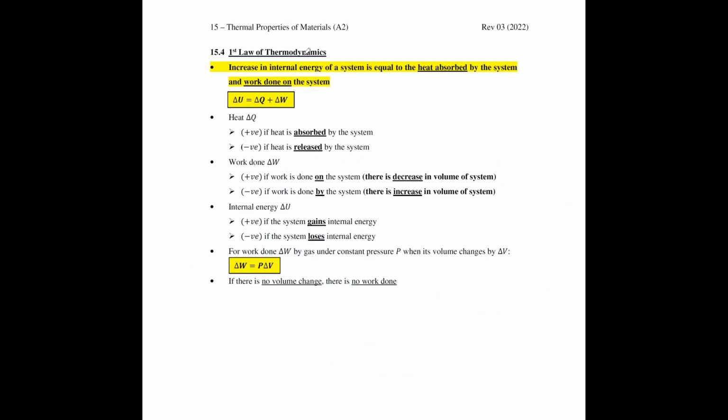Now, the thermodynamic first law basically tells you that the increase in internal energy of a system is equal to the heat absorbed by the system as well as work done on the system. Written in equation form, it is this one. Now, when you read this, you may be reading it as change in internal energy equals change in heat supply plus change in work done.